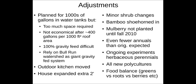A couple minor adjustments with the outdoor kitchen, house expansion. When we did the sun space, it came out a little bit further. Some minor shrub changes based on things dying or just availability of plants. Shoehorned in bamboo that we had in pots and hadn't really designed in very well. Works okay, but it's not great. We actually wound up relying even less on annual crops than we originally expected, which has been nice.